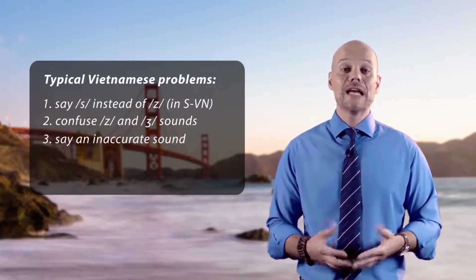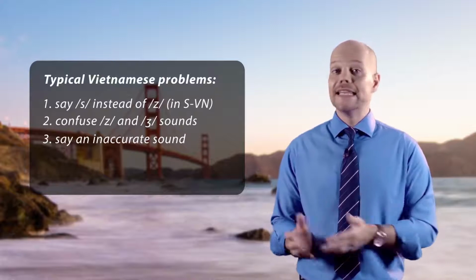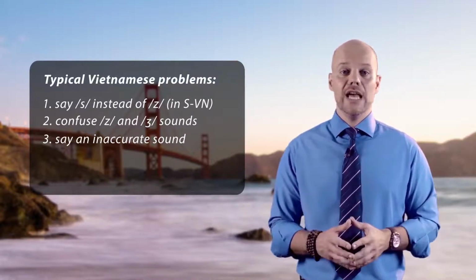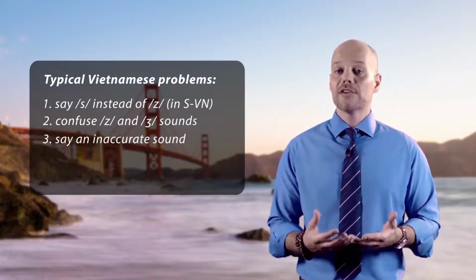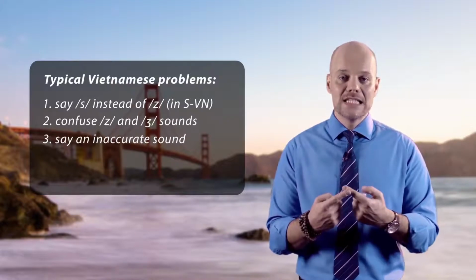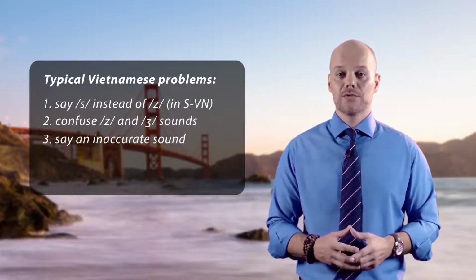Third problem is that many people do not realize that the z and the zh sounds are actually two different sounds in English, and they will pronounce a sound that is similar to the mix of these sounds, like zzz. This is not an English sound.